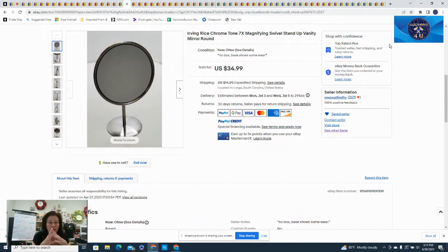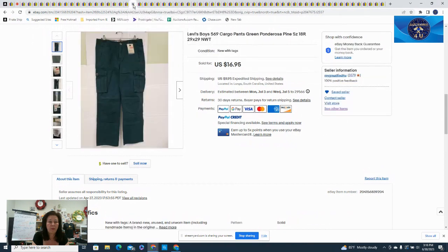This was another Irving Rice silver stand swivel mirror, one-sided, 7X magnification, and we got $34.99. No box, and there was a little bit of wear on the base of this. Here was a pair of boys Levi's 569 cargo, green Ponderosa pine, 18 regular. And we got $16.95 plus $9.95 in shipping.